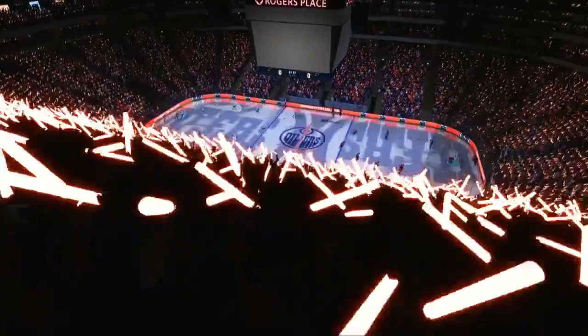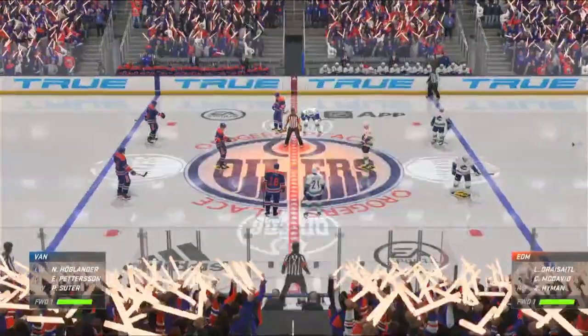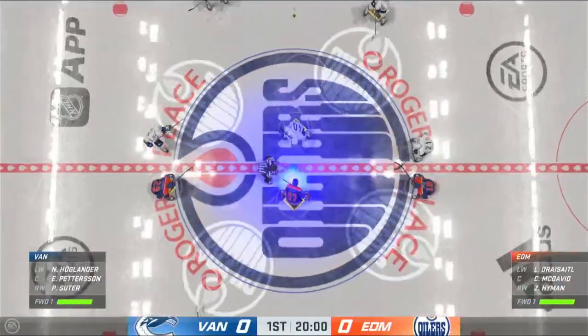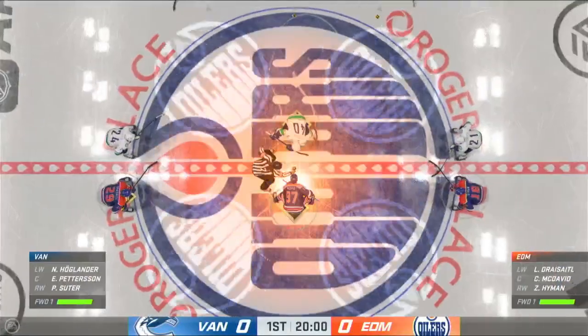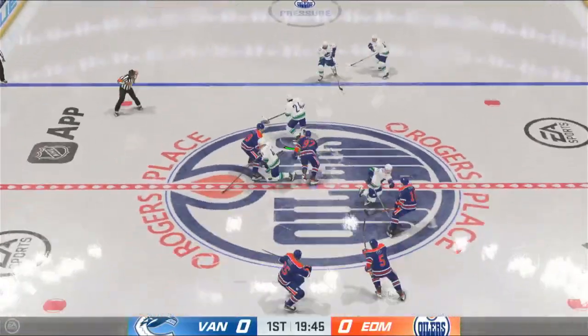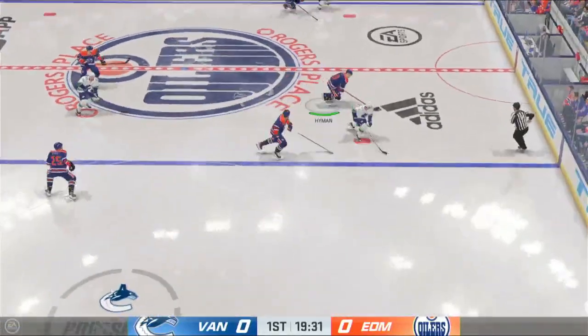Generation ready to rock. Great energy both inside and outside the arena tonight as we are just moments away now from puck drop. The Oilers start things off on the right note by winning the opening draw.